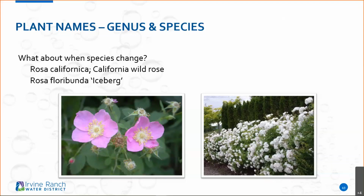I know that flori means flower, and bunda means abundant. So we know that Rosa floribunda really goes into bloom, as you can see to the right. But Iceberg has that beautiful scent of flowers. I'm sure when you walk by that rose shrub there, it'll really give you that beautiful sweet fragrance in the landscape. And one thing about roses is they are drought tolerant. Roses require deep, very infrequent watering.